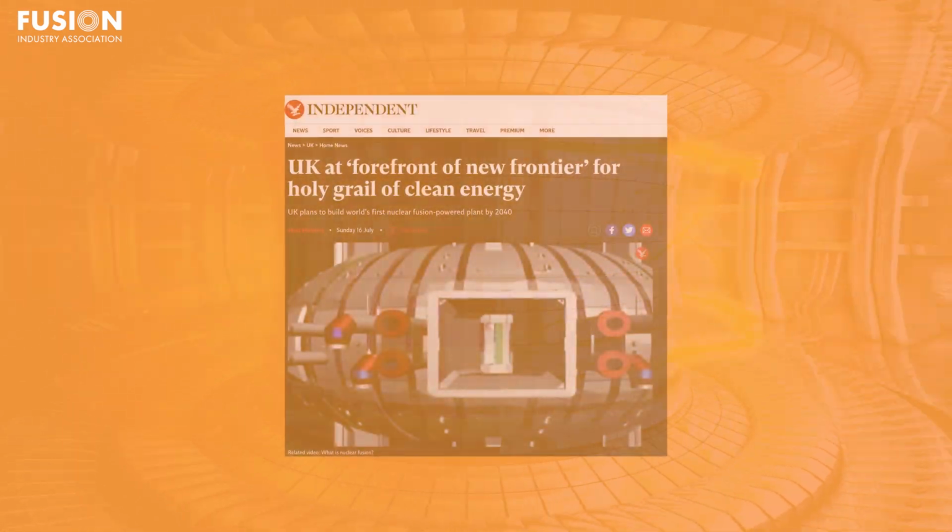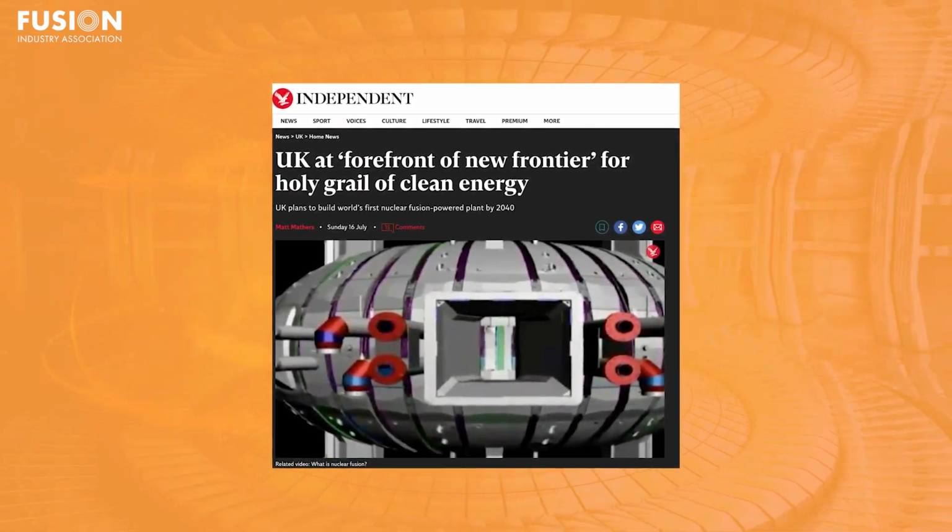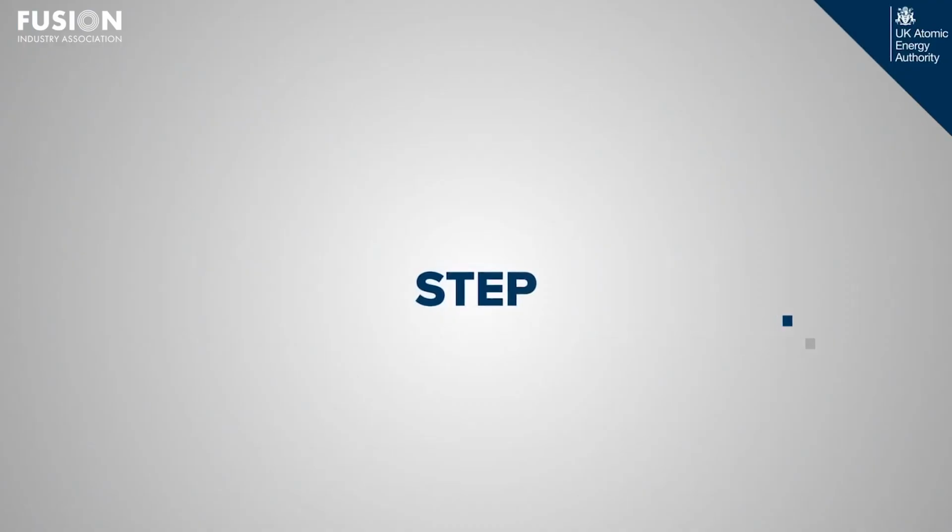1. UK at forefront of new frontier of holy grail for clean energy. The first story today comes from The Independent and argues that the UK is at the forefront of nuclear fusion development when it comes to public projects. In particular, this article focuses on the spherical tokamak for energy production, or STEP for short.